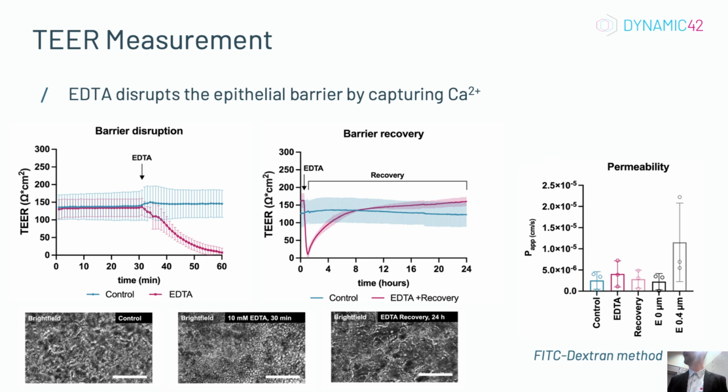The electrodes are semi-transparent, so you still have the possibility on a bright field microscope to look at the tissue and to investigate it. You see control models, EDTA treated, and also after recovery time overnight. And in comparison, a standard technique is, for instance, FITC-Dextran-based measurement for barriers. And we see that this is not that sensitive to really detect significant and small changes in the tissue barrier.